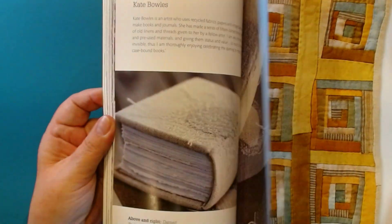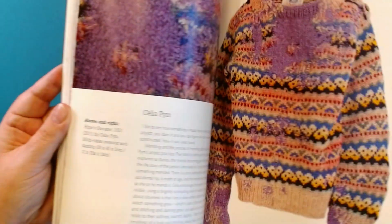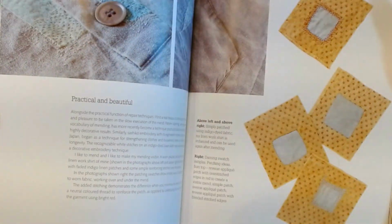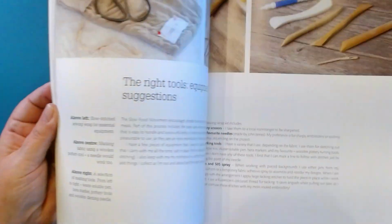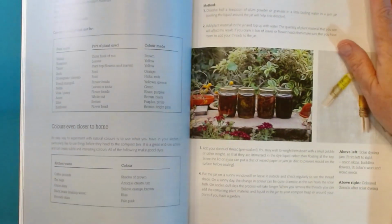The act of stitching can be a stitch meditation. And it's just a wonderful time to find peace and quiet among our busy days. So this is really another lovely book.